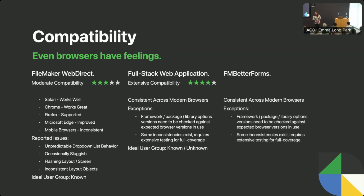If you install libraries or frameworks into your Better Forms app, you are going to want to check for compatibility. Probably not going to be an issue, but just be aware, right? If your users are on Opera from 4 years ago, the button might look weird or something, right? So your ideal user group here, known or unknown, you don't care, right?